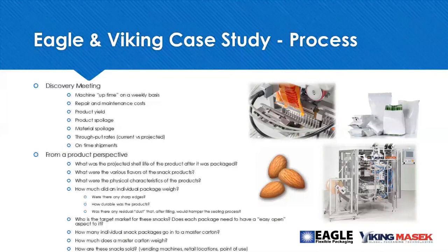And something that we discovered in the discovery meeting is, all of this can impact revenue. This can impact on-time shipments. If there is unforecasted demand, if production is lacking, are there back orders? What is their on-time performance to get product to their customers? And what is the revenue impact, negative or positive, of your packaging solution?